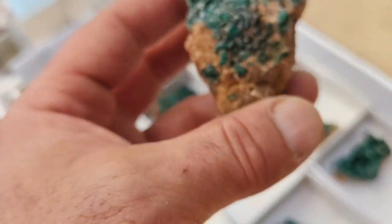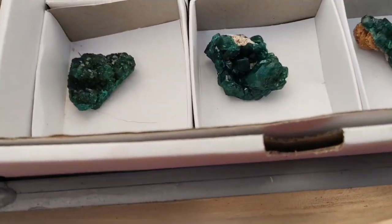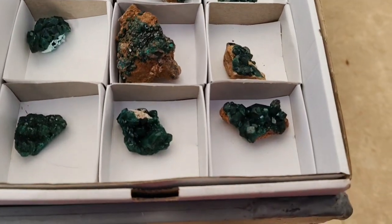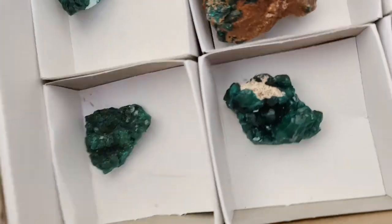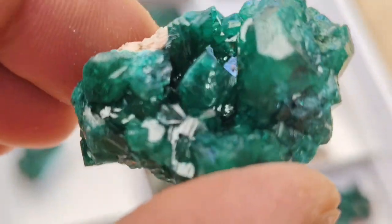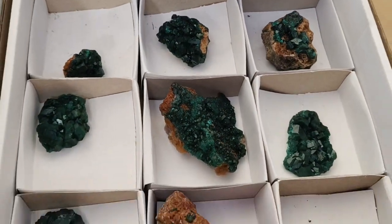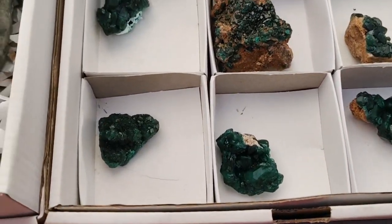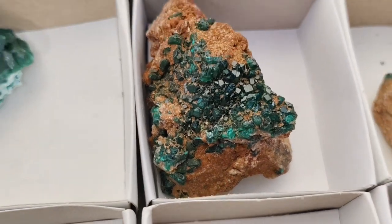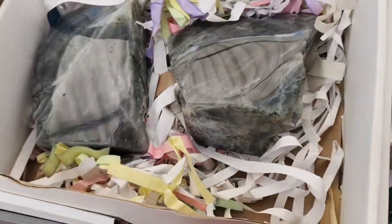Here's probably the worst of the bunch, and it's not too shabby. It's just smaller crystals. This flat is really nice, man. Is it me? I'm just going to check why things are looking so dark for me here. Just my phone. Right, so these 12, and I tell you what, this is $82 for these 12, a massively nice deal. That is good. That is really good. If these two are the worst of the bunch, that's really well worth it, man. That's a nice flat 452. Next up, some purple flash labradorite.